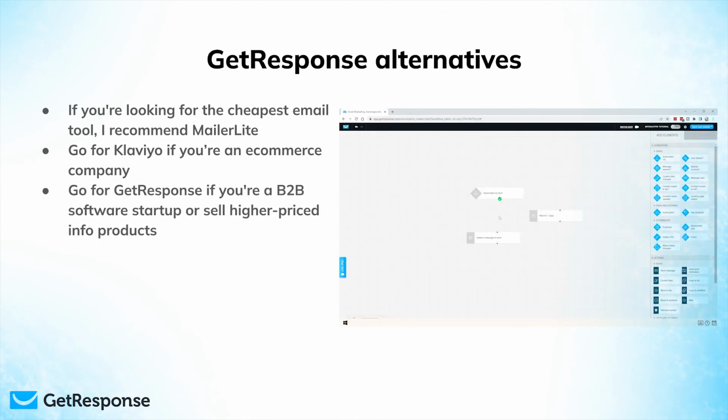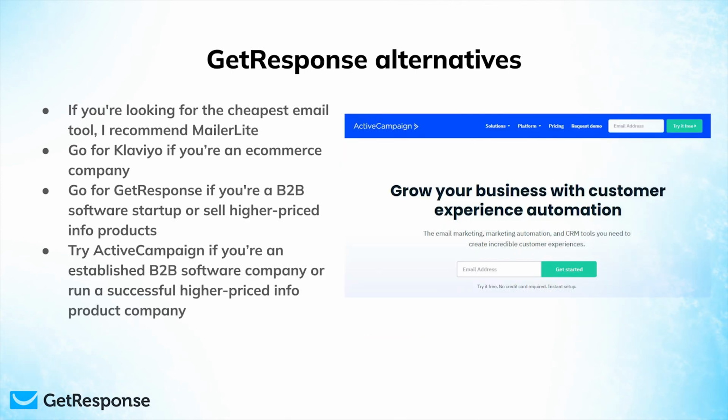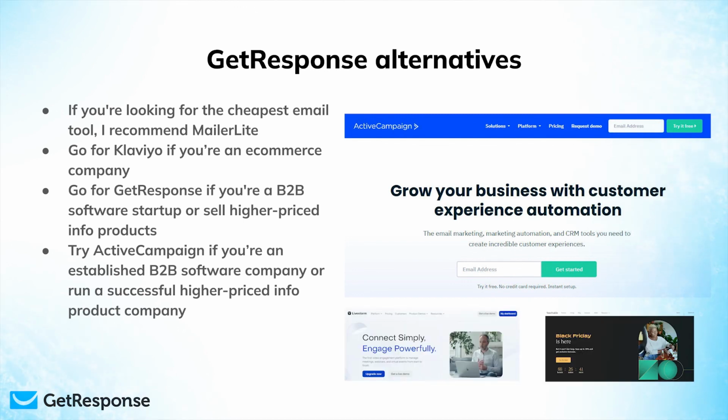But if you're a business-to-business software startup or sell higher priced info products, GetResponse can significantly contribute to your marketing team. Next to its email marketing features, it offers features like webinars, live chat for your website, and excellent automation flexibility. So lastly, if you're already an established business-to-business software company or run a successful higher priced info product company, I would suggest looking at the email tool ActiveCampaign and purchasing other email marketing tools like webinar software separately instead of using an all-in-one marketing tool.